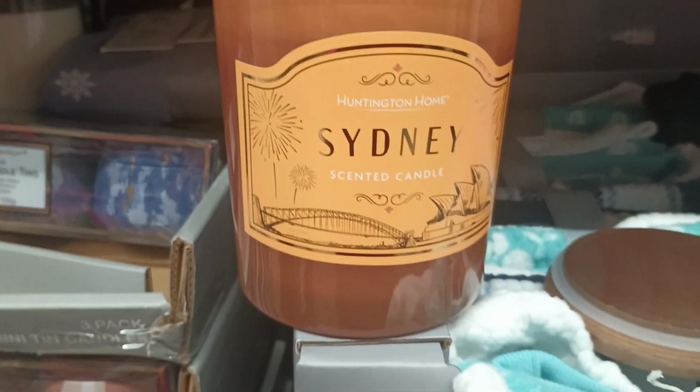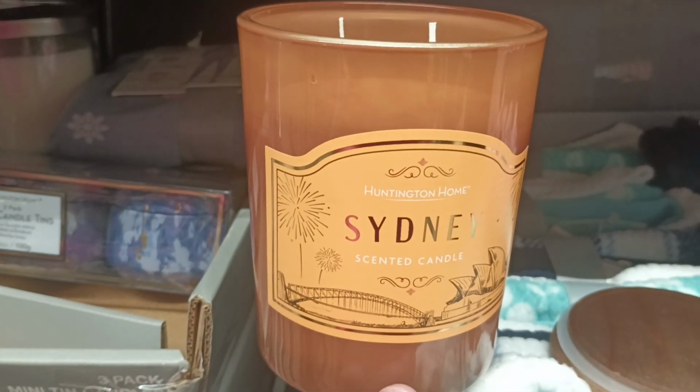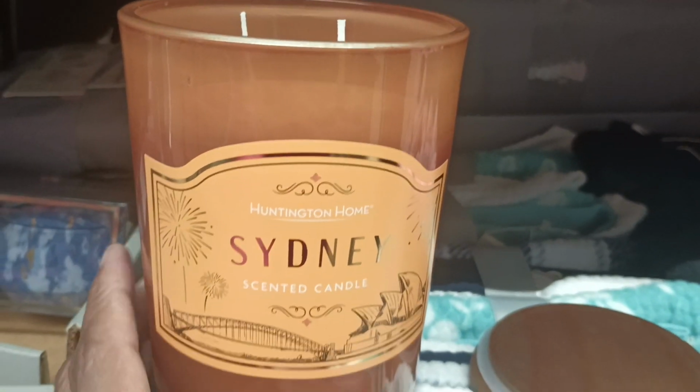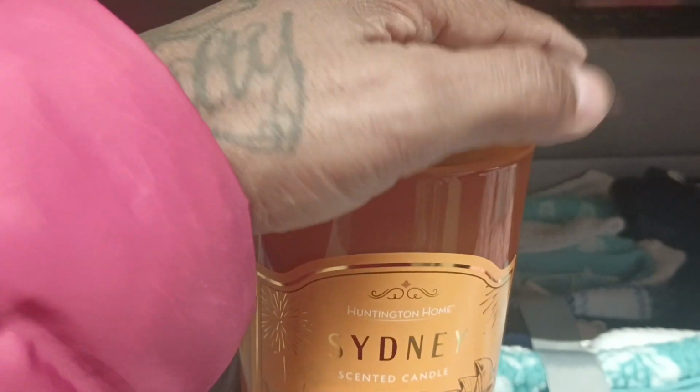But this got like a clementine smell to it, y'all. This smells very citrusy. But it's a nice citrus, y'all. It's like a spa citrus. This is really, really nice.